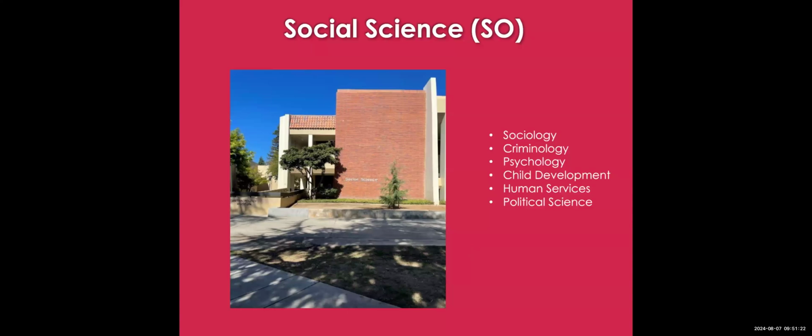All right, now we have our social science building. So this building has two forum halls that can hold between 100 to 200 students. If you are majoring in sociology, criminology, political science, food and nutrition, human services, those classes will be located here. Again, you just have to check your schedule, and if your course says SO and then a number after that, your class will be located here in the social science building.